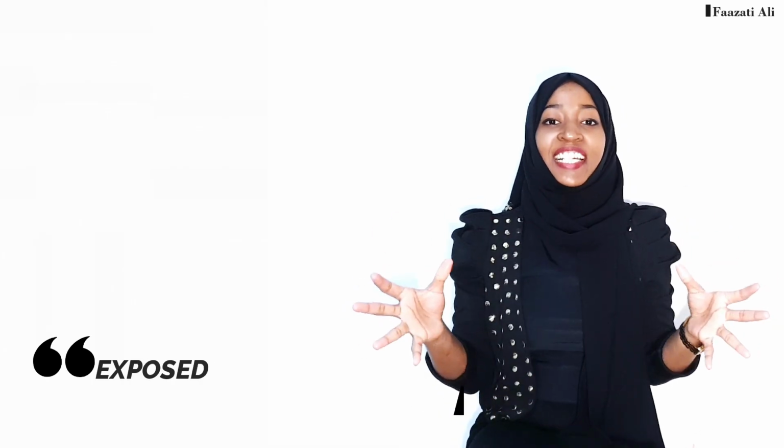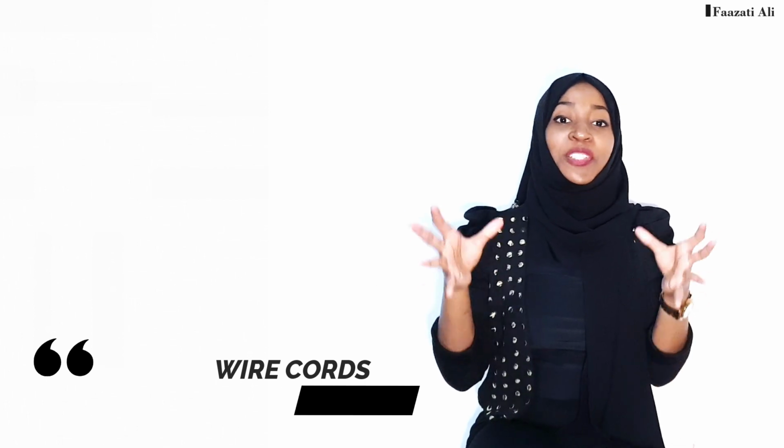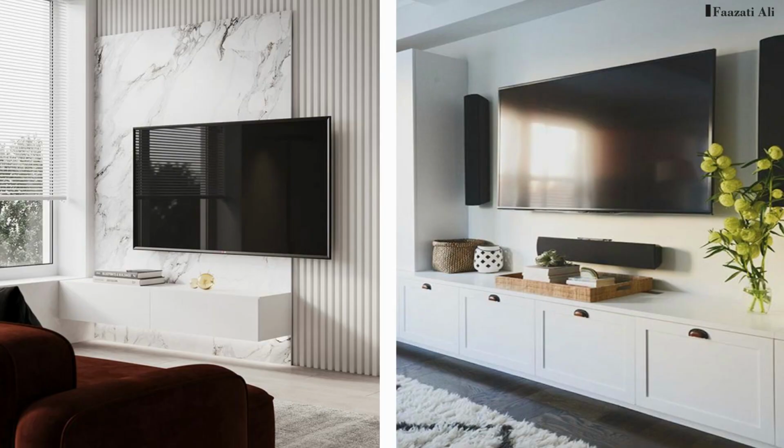Now, the next mistake that almost all of us have made at some point is having exposed wire cords. This just looks horrible, and not only that, it looks cheap. So you want to totally ensure that you are concealing your wire cords and keeping the space looking as neat and as clean as possible. This will not only improve the aesthetics around that area, but will also give it a more appealing look.